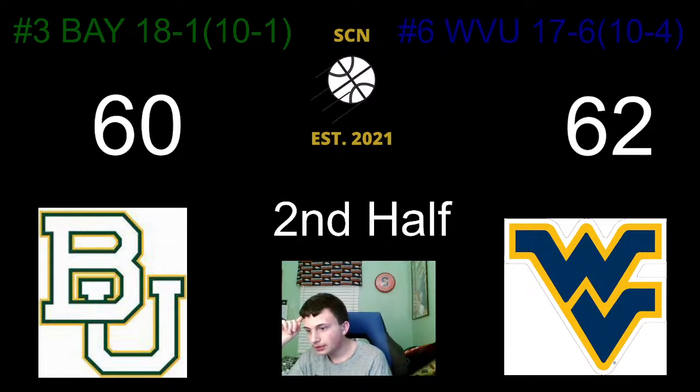West Virginia, Sherman has 20 points for them. 1 steal, 1 assist. Shooting 7 for 9, 0 for 2 at 3-pointers, 6 for 6 free throws. And McNeil for West Virginia, 3 rebounds and 16 points. McBride has 3 rebounds, 7 assists, and 11 points.